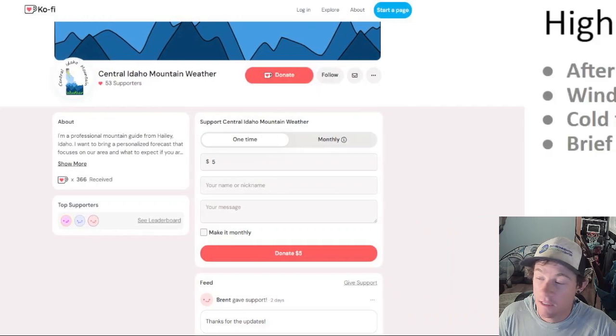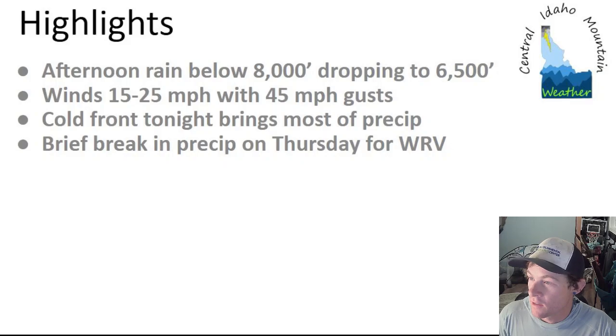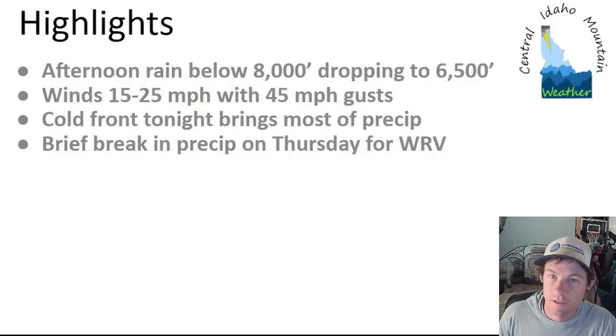Today we're going to have afternoon rain showers coming through, hitting below 8,000 feet and then dropping to 6,500 feet. So that means we're probably going to have valley floor rain for the most part, besides maybe Stanley early tomorrow morning. Winds are going to pick up, generally 15 to 25 miles per hour in the valley with ridgeline gusts up to 45 miles per hour. So it's going to get pretty gusty out there.